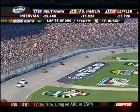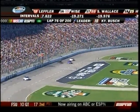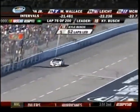Sort of stretched out a little bit. Alan mentioned we've only had 1 caution flag for 3 laps. We've had 4 lead changes among 2 drivers. Kevin Harvick has led twice for 23 laps. Kyle Busch has led twice now for 52 laps.